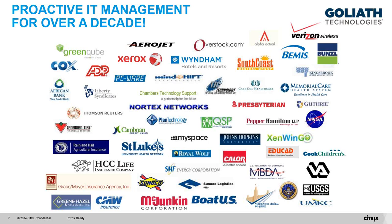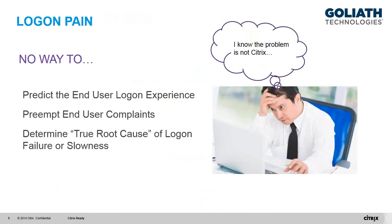So let's talk about the Logon Simulator. Now, many of our XenApp and XenDesktop administrators will sit back and say, we're having problems predicting logon experience, preempting end-user complaints, or determining the true root cause of failure and slowness. We say the true root cause because so many times the actual root cause is a perceived issue with Citrix. So Citrix is not the problem, but they don't have the ability to avoid issues or prove that it's not.